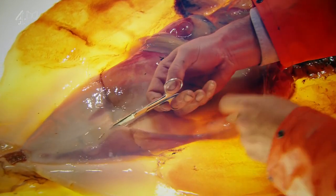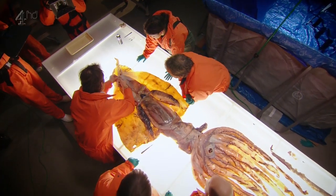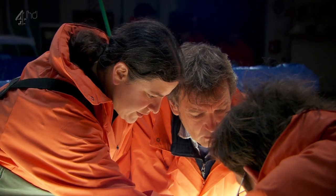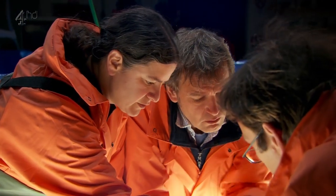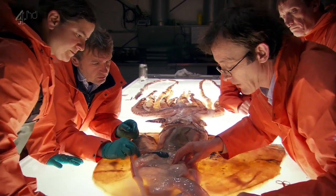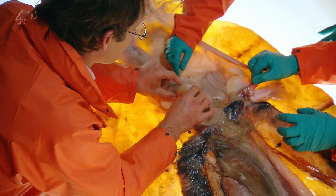Okay, so what we'll do now is we're just going to open up the entire back of the animal so we can expose... Guts. Guts. Oh, nice. Well, from the beak, the esophagus comes... As we go deeper inside this animal, I'm amazed at the route food takes through this giant liquidizer. It's unlike anything I've seen before.